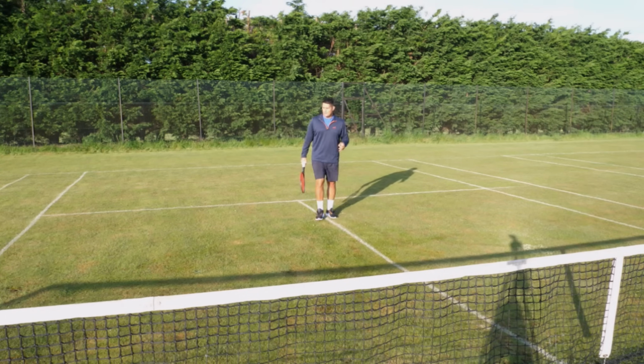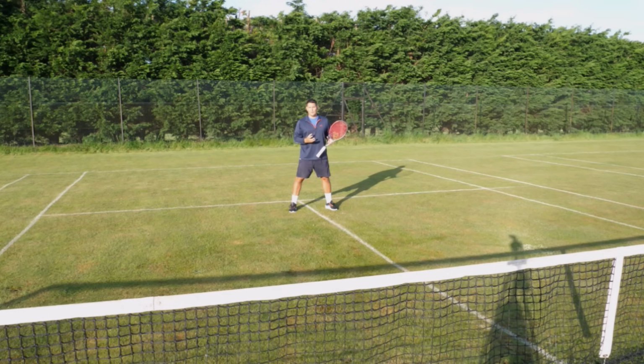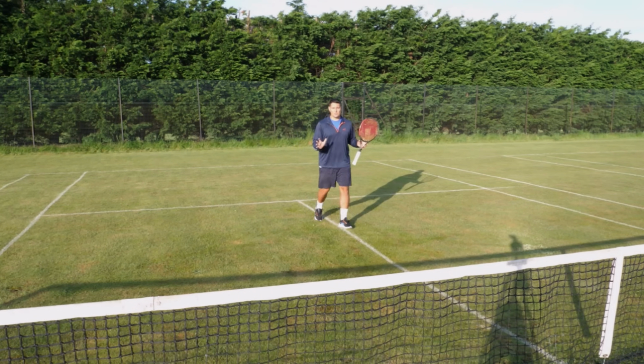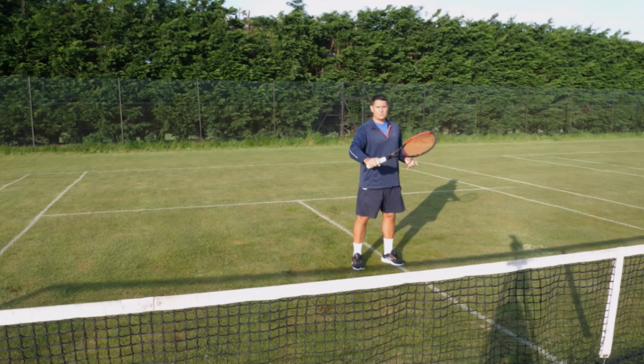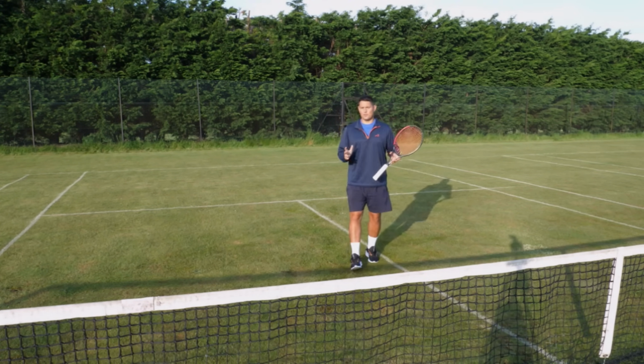So I'm coming in, I see that floater, I don't want to just stay here and wait for it to come to me, because the longer I wait, the more time I'm giving my opponent, but also the less pace is on the ball, so it becomes harder for me to actually finish. Plus, the further back I am on the court, the less angle I can work with. The closer I get, now the whole court opens up, I can produce those angles, and I actually don't need that much power because I can use the width of the court.